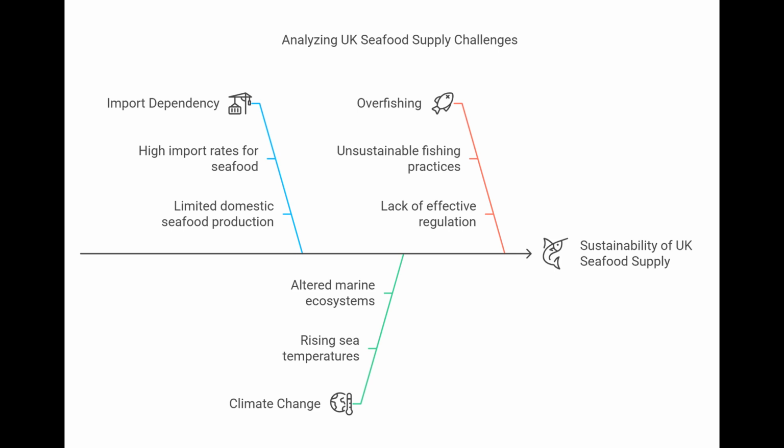So we've got these 6 dimensions. What's the report actually say about how the UK is doing? Well, it's a bit of a mixed bag. Overall, the UK does have a pretty secure food supply, especially when it comes to just having enough food. But the report does point to some vulnerabilities that we need to pay attention to. Like climate change is a big one, both domestically and around the world. Right. We always see the headlines about those crazy weather events impacting crops globally. How does that all play into the UK specifically?